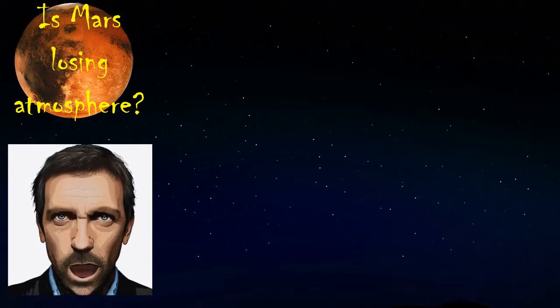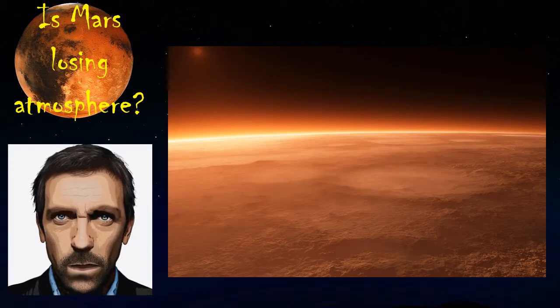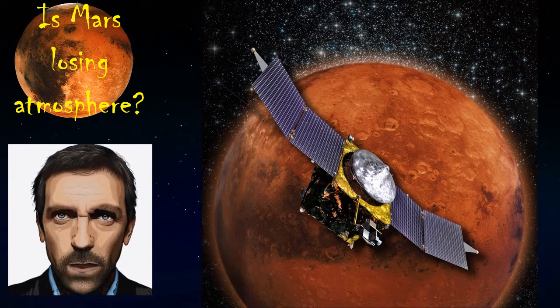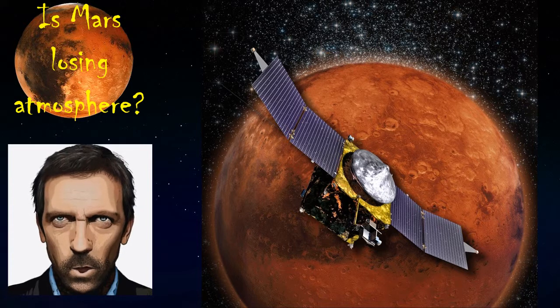Sensational results from the Mars. The red planet could be losing all of its atmosphere. The latest discovery by NASA's Mars orbiter indicates that the planet is gradually losing its atmosphere. The findings are among the first returns from NASA's Mars Atmosphere and Volatile Evolution mission, the so-called MAVEN mission.